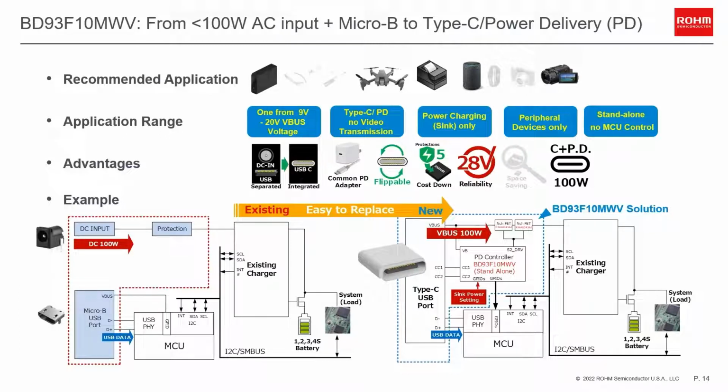BD93F10MWV is mainly targeted for applications that require more than 15 watts delivered on the USB cable. In order to achieve this, compliance to USB Type-C with power delivery is required. Similarly, older systems that depend on a dedicated DC input plug or connector can now be replaced with a USB Type-C or power delivery cable. BD93F10MWV is standalone operation that does not require any control from an external MCU, making operation simple for system designers.